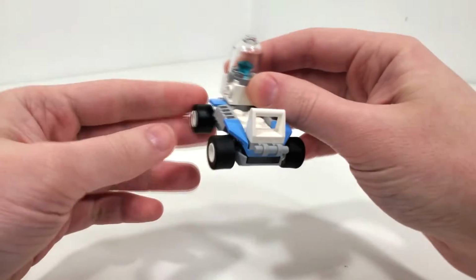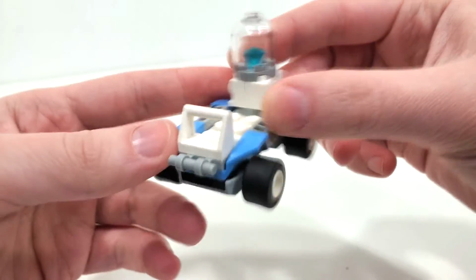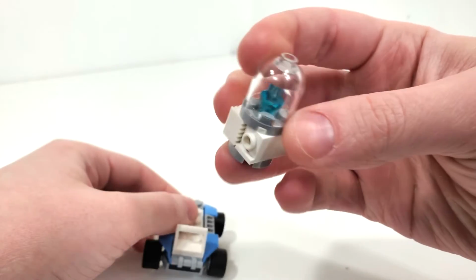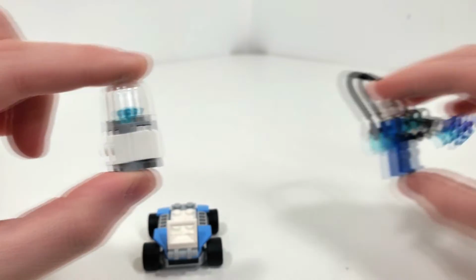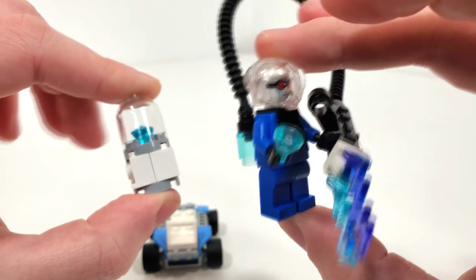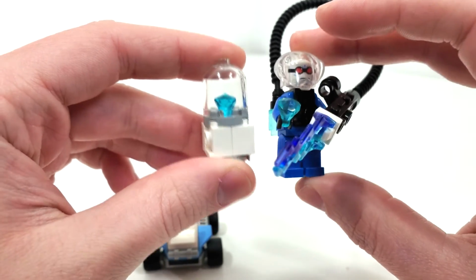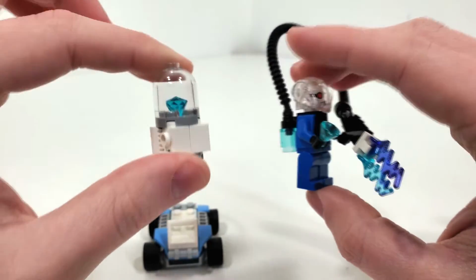And then for our villain, we have Mr. Freeze's Sub-Zero Speedster, as LEGO calls it. We get this extra storage chamber for this gem. If you didn't notice, with our minifigure selection, we have one gem already over here with Mr. Freeze. I believe that these gems are some sort of like freeze power thing. What I mean to say is whatever this gem is, it's something that Mr.